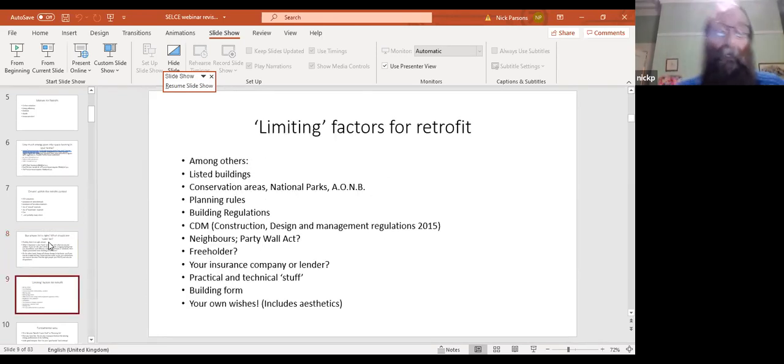Limiting factors. We've got loads of limiting factors: listed buildings, conservation areas, national parks, planning rules, building regulations. Well, I wouldn't actually call that a limiting factor, but it's something that we've got to comply with. CDM, the construction design and management regulations, which apply to us all. They used to apply to only bigger building projects, but they apply to us all. And it's interesting to have a look at the government's website for CDM and actually see how it applies to you, or how you divest yourself of the obligation when you get a builder.